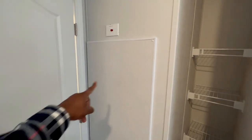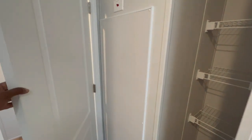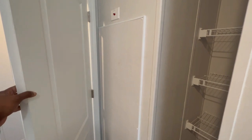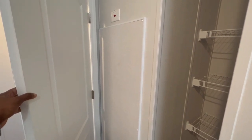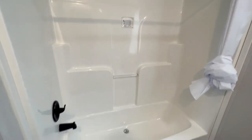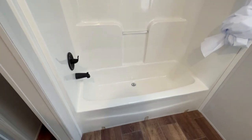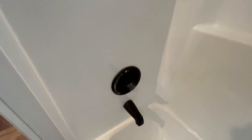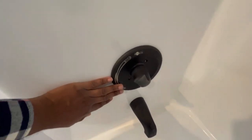Okay, and right here, this would be your water heater access. So your water heater would be right here behind the panel, which would be located right behind the door. You know, that's also very nice. Usually when I look at these homes, the water heater is located in the bedrooms, but this is nice. Okay. All right, right here you have your full fiberglass tub and shower combo. Plenty of space. It's very easy to maintain, very easy to keep clean. And I really love the hardware that they would have right here too.